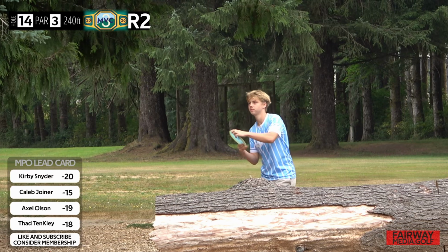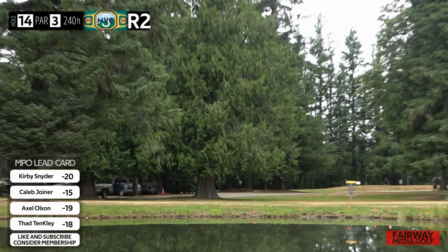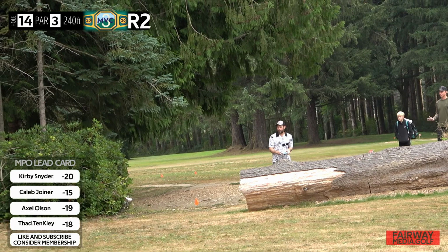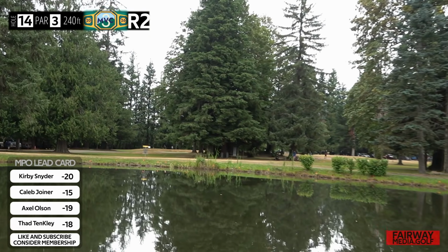Hole 14 for us, par 3, 240. We're standing in a new spot. We're going short over the water. Still dangerous. The basket's what, 20 feet, 30 feet from the water? Yeah, maybe even less than that. Honestly, 15 feet maybe. The shorter of the two water carries, very approachable here.